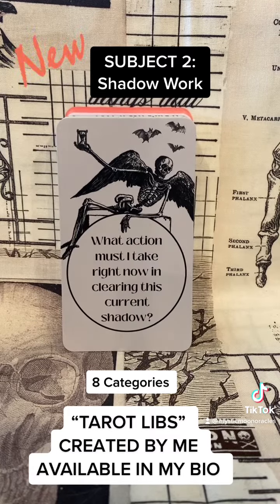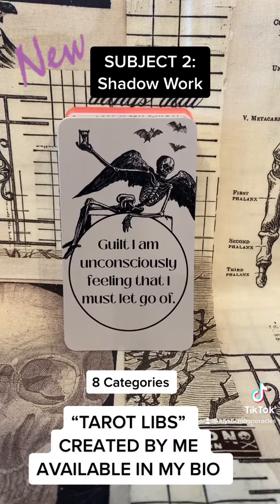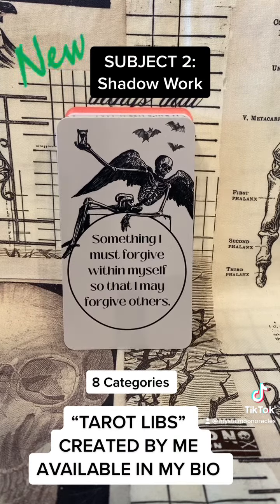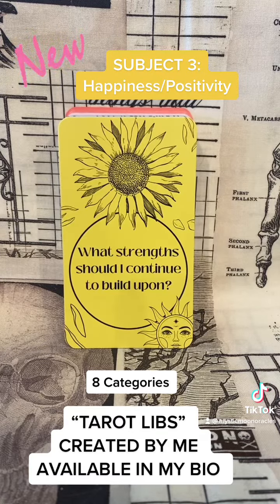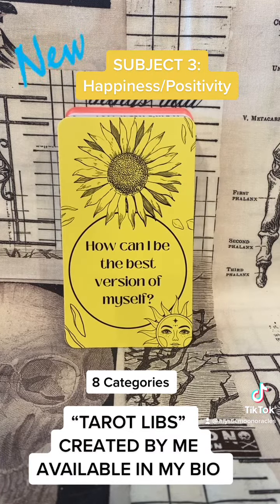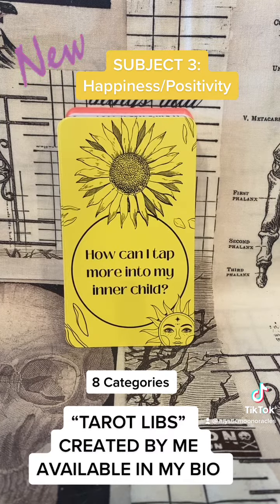So it's comprised of 8 different categories. As we're going through here, you can see that they are color coded. So the white cards represent spirit guides and angels. The gray cards that we just saw were shadow work. So subject 3 is yellow, happiness and positivity.